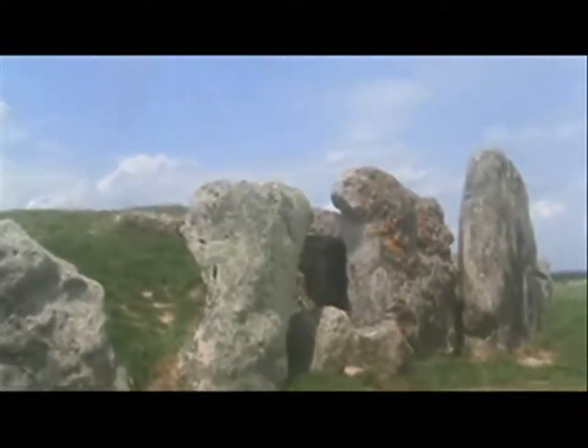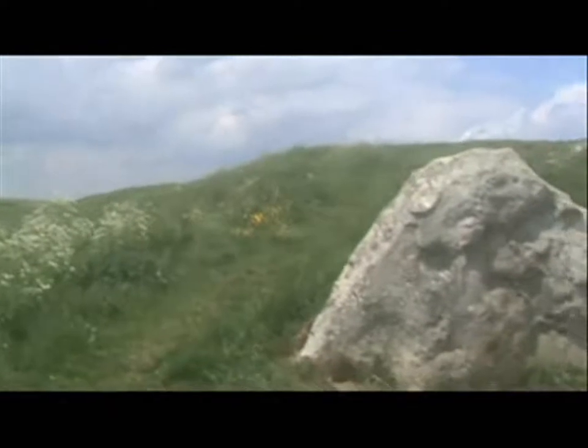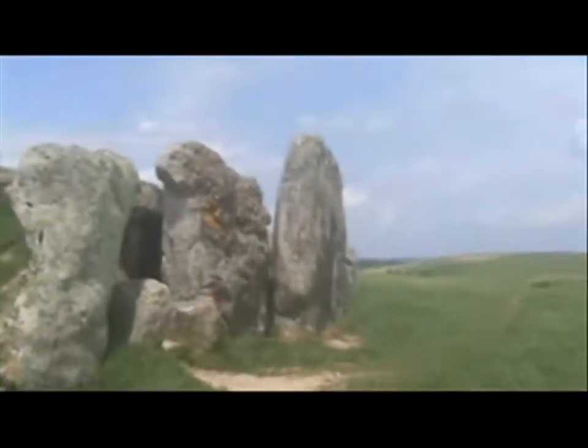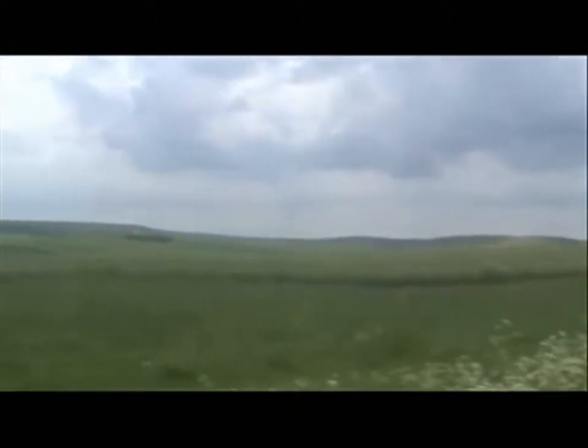Oh, only 5,500 years old, huh? That's not very old. 12,000 years before Silbury Hill. Amazing, huh? You think they chose this spot just for a good view? Oh yeah. If you gotta get buried here, I like to have this view. It's so beautiful here.